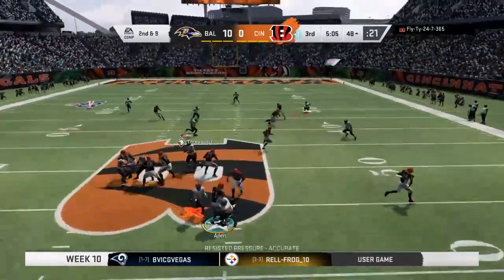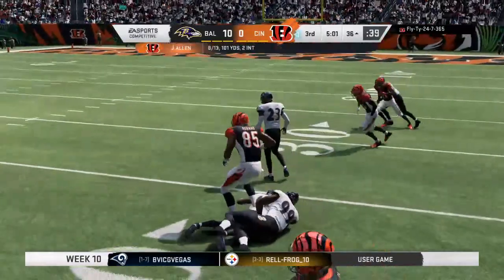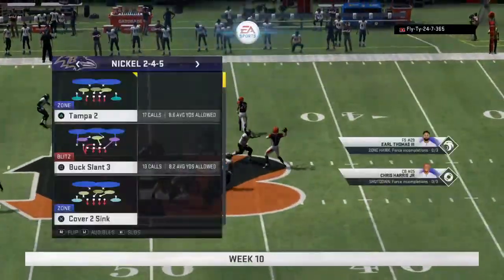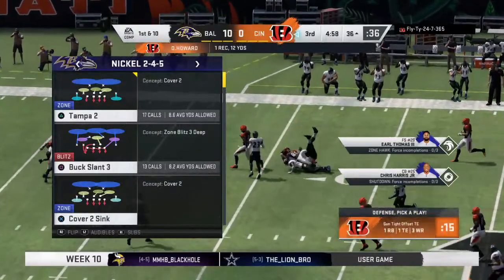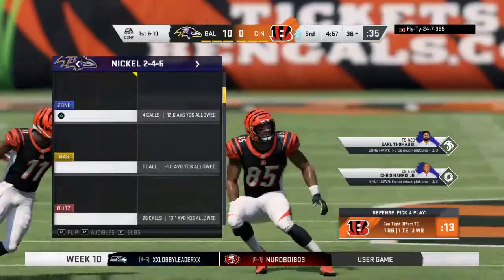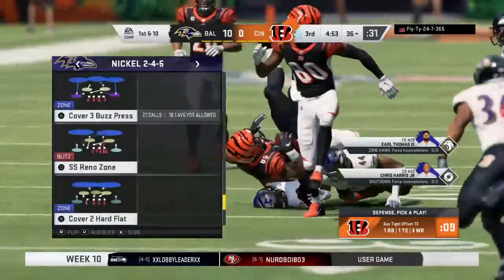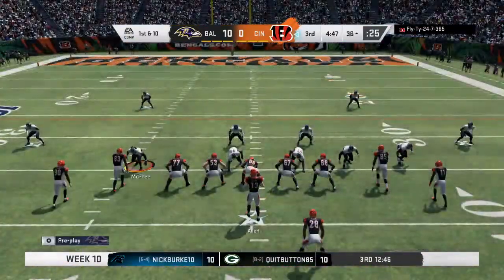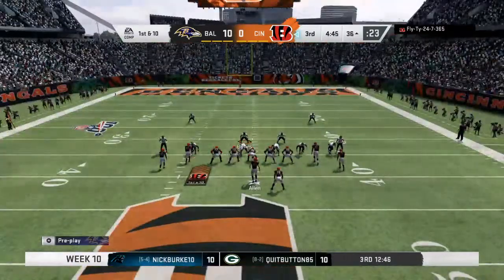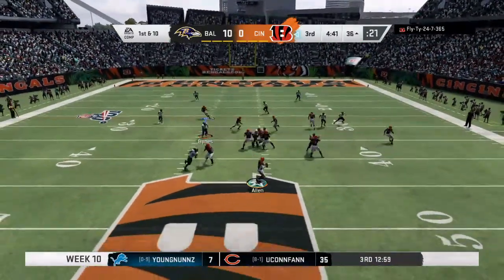On 2nd and 9, Allen. That's caught by the big tight end, O.J. Howard. And he's going to be taken down with the 1st down at the Ravens' 36. And after that completion, you can understand why so many teams in the league are emphasizing speed on defense at every position. The tight ends have created so many tough matchups now.